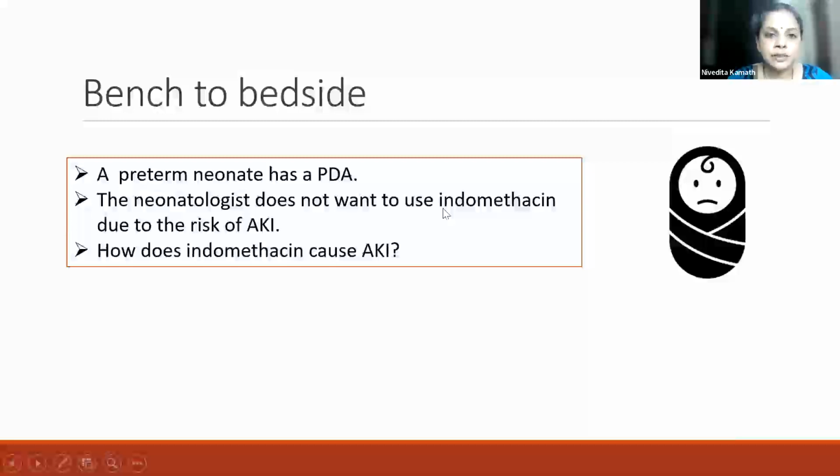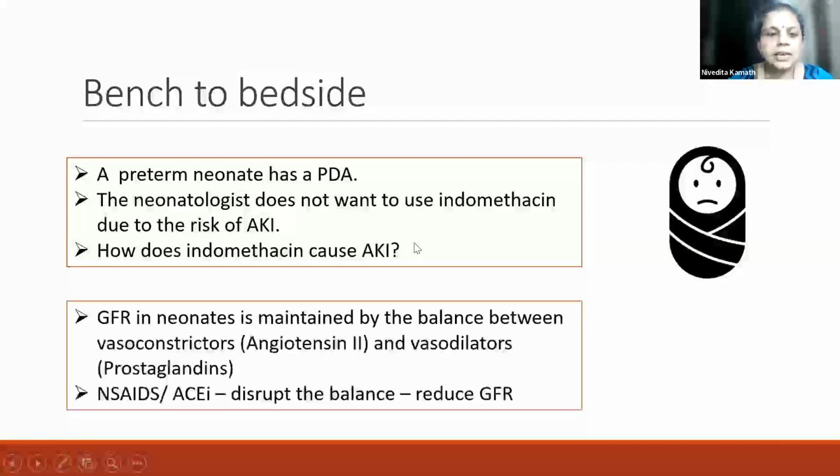So let's look at some of the applied aspects here. A preterm baby has PDA, and you now know that indomethacin and ibuprofen are no longer used because of the risk of AKI. So how does indomethacin cause AKI? I think we've already discussed this, that there is a tight balance of vasoconstrictors and dilators. So NSAIDs and ACE inhibitors, both in the fetus as well as in the newborn, disrupt this balance and reduce the GFR.